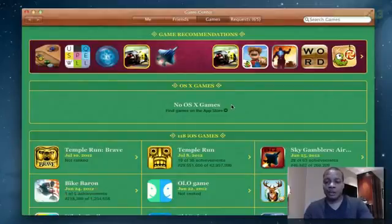They will show up here. I don't have any on my computer right here at the moment. Then basically that's it. So you can initiate games. You can also do voice chat and things like that inside of games. I'm using Game Center, so basically still Xbox Live for your Mac now.